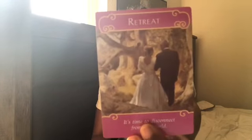Okay. And then for the love messages that we have here, the first card is Retreat. It's time to disconnect from the world.